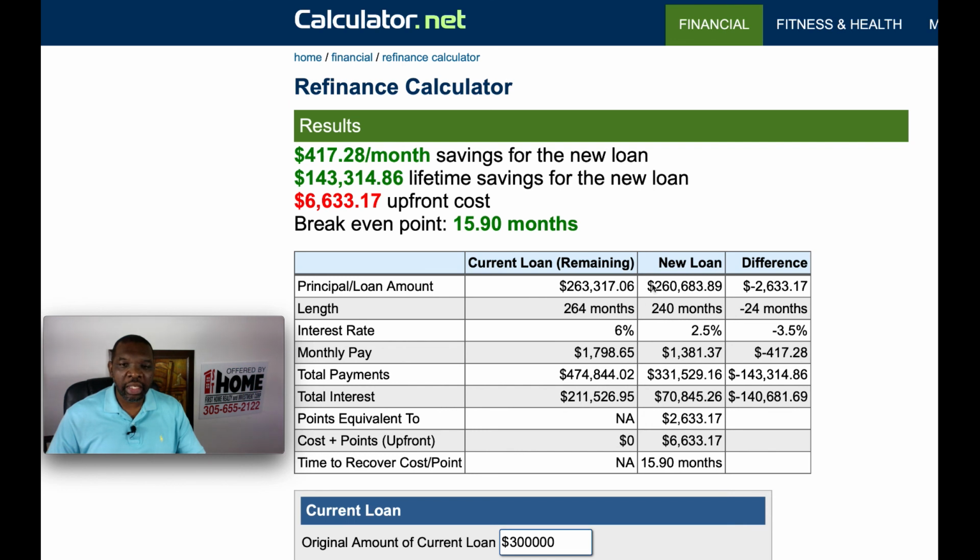This is the principal that they had left. This is what they're refinancing. 264 months left, 240 months in the new one. They're saving 24 months. $417 a month savings in the monthly payment. But the total payment they save is $143,000.